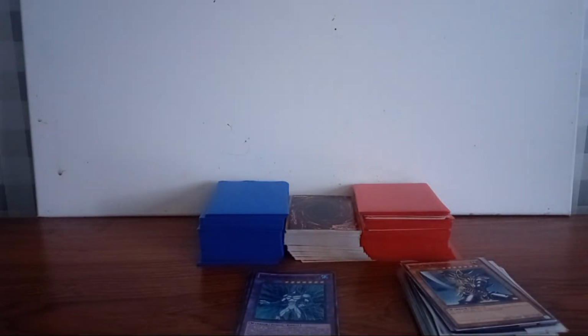We've been pulling some awesome cards. We got a couple QCRs. We got an Ash Blossom here. We got a Moltarmi. Holy, guys, two of them. We got some Typhon over here. Oh, the Buster Blader, which is really awesome. So we've been pulling some heat out of this box.